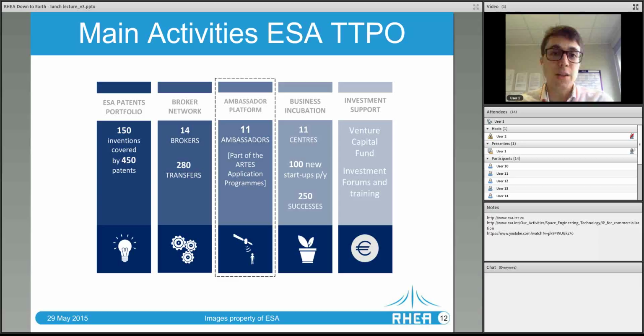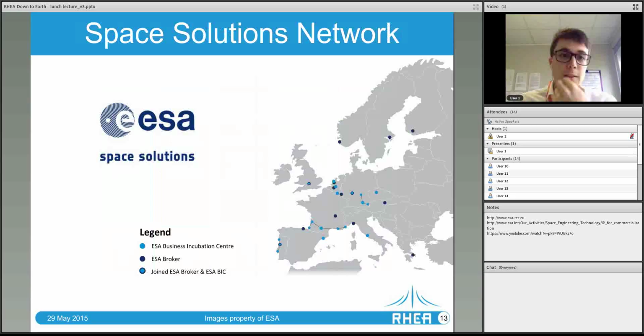Then there are two other things. First one, I was talking about this ambassador or the integrated application platform. So they have ambassadors that are more or less mirroring the idea of the brokers, but related to the applications and the construction of projects. And we also had or have an investment support area and activity in which ESA was investing in a venture capital. And also we support some investment forums. It's basically to support the startups that are in this environment of ESA through the business incubation.